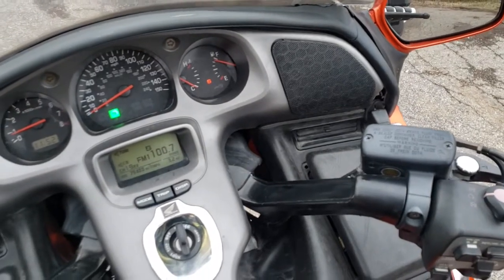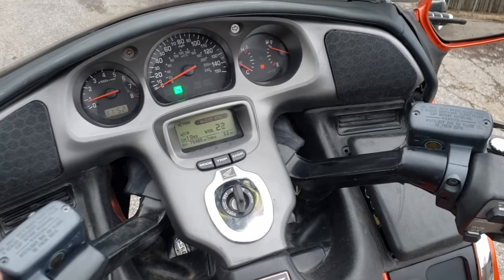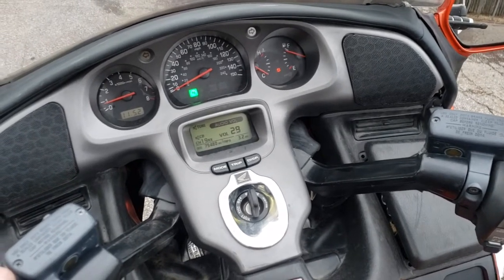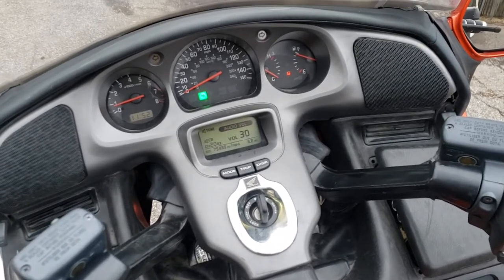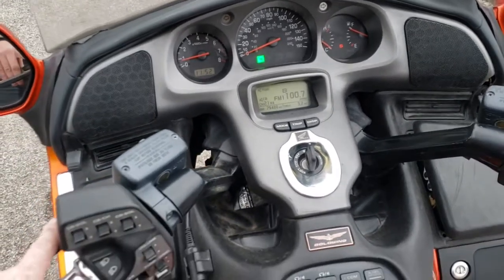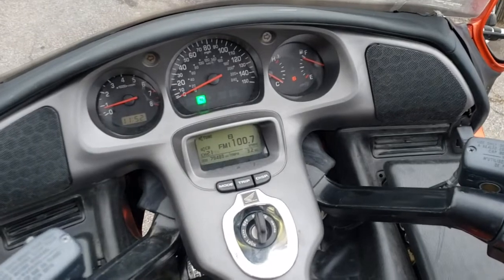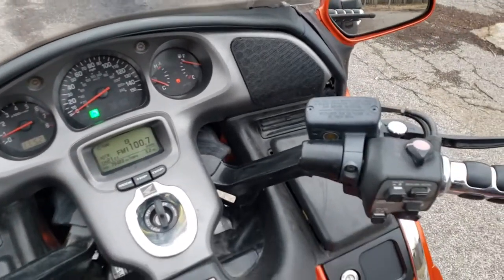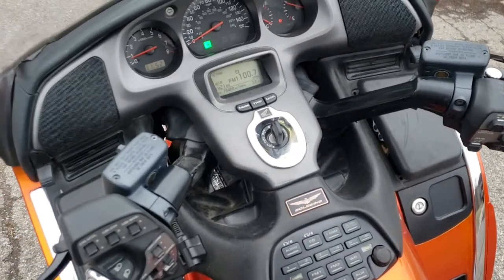Now we're going to do the CB. So I don't have a headset, so I can't do much with the CB other than show you that it works. I can change the channels. I can transmit. So the CB radio definitely works. I just can't talk to anybody on it. Let's go for a spin.